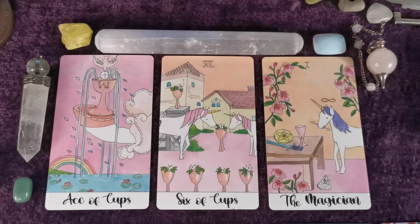There are many different styles of cards, but this one is really popular. It's very popular because it's very accessible. They're easier to read. You have pictures on all the 78 cards, unlike the other decks before the Rider-Waite, of course. Tarot is not only Rider-Waite.